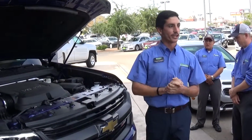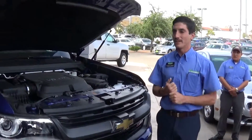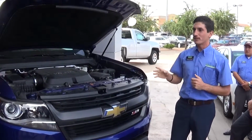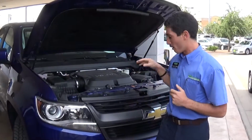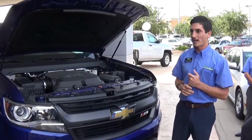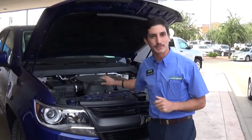Fast forward a couple more years, you had the Chevrolet S10 come out. Now that's a classic Chevy. Everybody still comes in today asking for new S10s. What they don't understand is that in 2005, after a 5-year hiatus in the mid-size class, the Chevy Colorado came out, replacing that S10. So when people come in asking for that S10, this is that replacement right here.